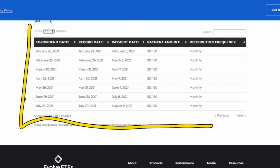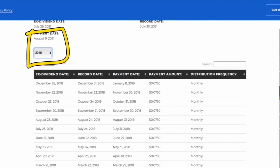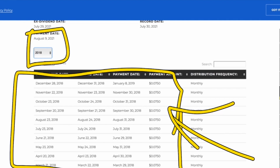As we can see, it is a monthly dividend and it pays roughly 11.5 cents every single month. We can also see from our history that, of course, the dividend does go up over time.